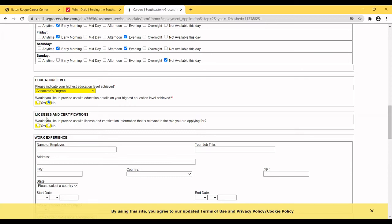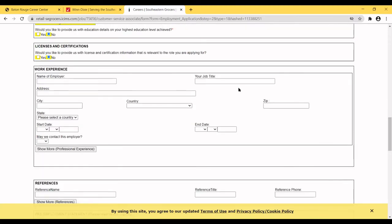License and certificates. Would you like to provide us with license and certification information that is relevant to the role you're applying for? Well, we don't have anything of that nature, so we're going to click a no. Okay, great. Now, work experience. All right, so we did provide the resume, but like some other applications, it's also asking us for the name of employer. I wanted to also bring to your attention, it does not have an asterisk by it. So this may or may not be something that you actually have to fill out. Well, we have our resume here at our ready disposal, so we can put that information in.